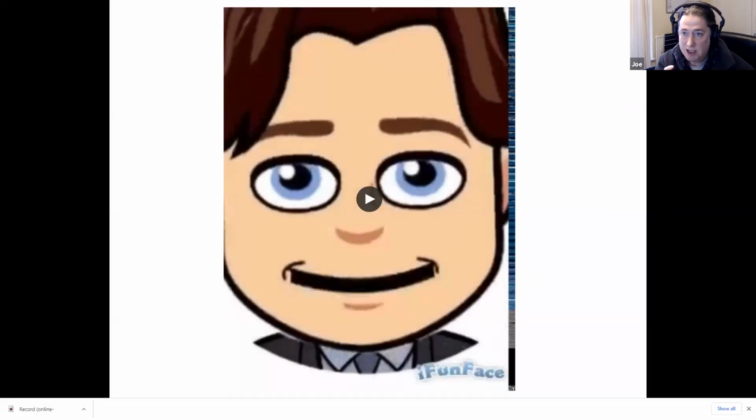There we are. So really, really easy to make a talking avatar. Of course, you could do that with a student's face or a famous picture of a celebrity, for example, but using the Bitmoji character just gives it another flavor, another type of effect, which I really like personally. Okay, so there we are.